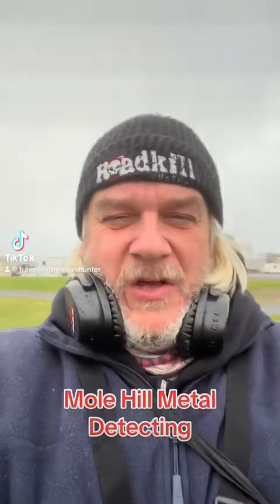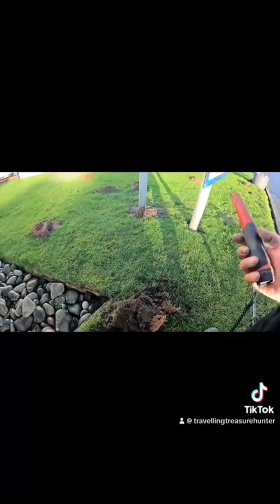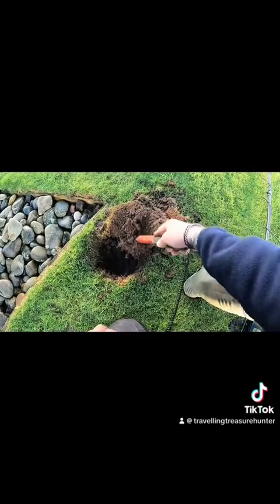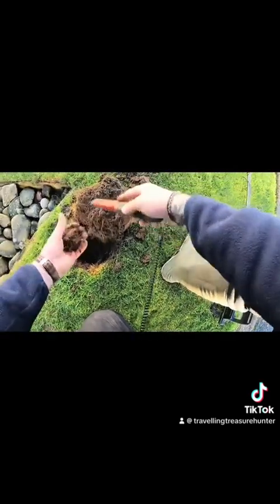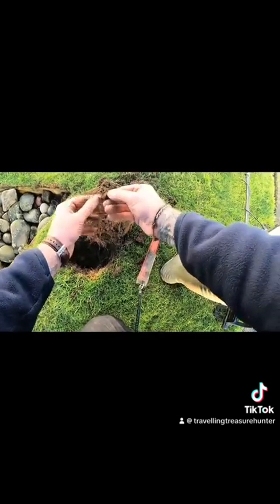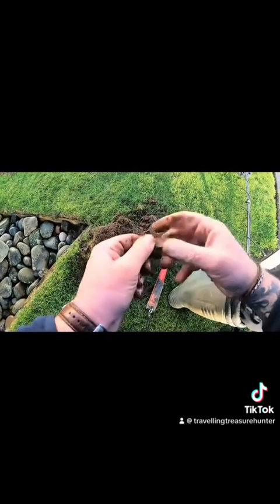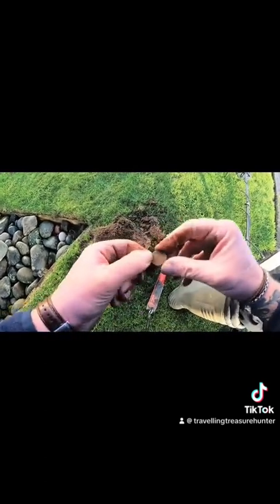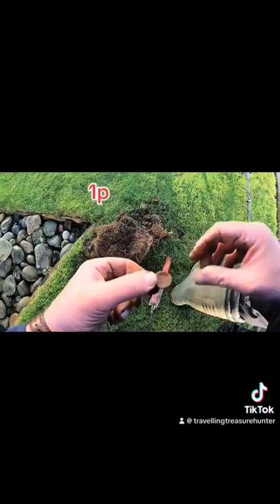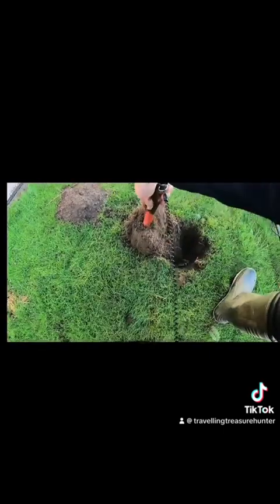Morning folks. So one of the jobs I've been asked to do before the campsite reopens in March is clear the molehills. Okie dokie. I like the sound the pinpointer makes as well, actually. What's this? What we've got here then? Well, thank you, Mr. Mole. We got a coin. Not a valuable coin, but a coin all the same. Quite a few signals around these molehills, for sure. Pity it's all crap.